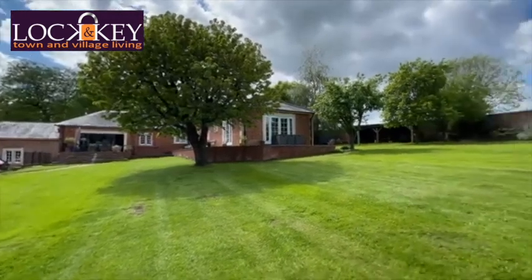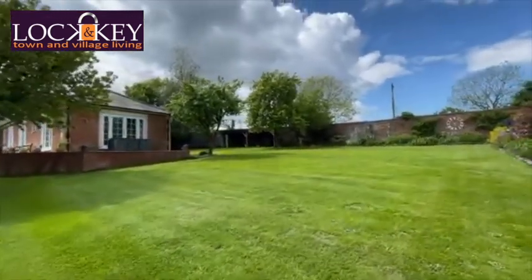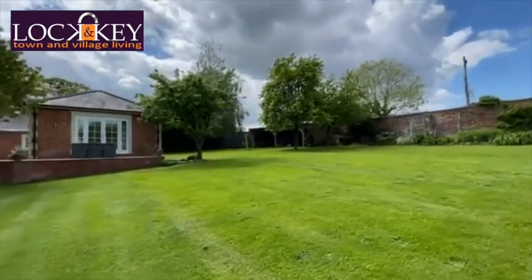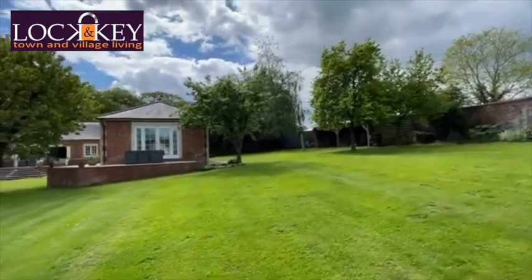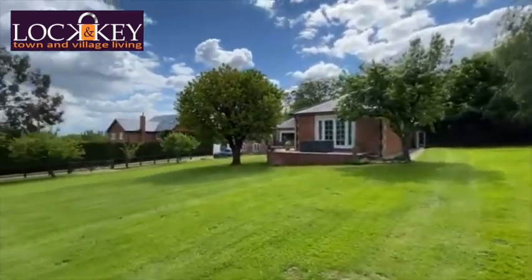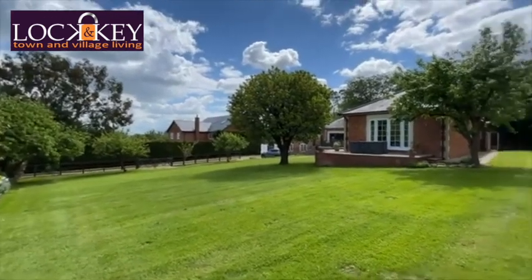There's no chain with this property as well, so absolutely perfect for somebody if they wanted to get in for stamp duty. Potentially we could look at that. Obviously that stamp duty is going to finish quite soon, but there is the tapered version down, so it's not a lot. There's that saving at the end of September, but it's still a saving.